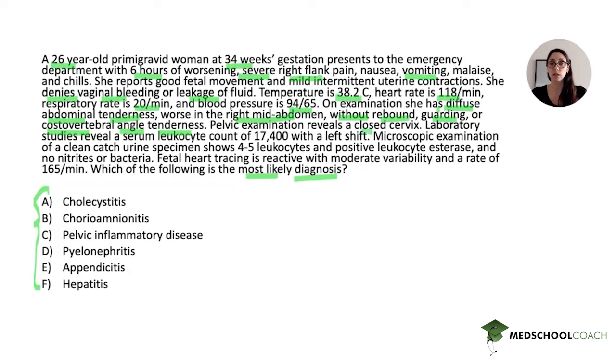Pelvic examination reveals a closed cervix. Laboratory studies reveal a serum leukocyte count of 17,400 with a left shift, and microscopic examination of a clean catch urine specimen shows 4 to 5 leukocytes with positive leukocyte esterase and no nitrites or bacteria. I also recommend highlighting abnormal lab findings. And if you are checking those lab findings with the reference range, try to just check them once and then highlight the abnormal lab finding, and then try not to refer to those reference ranges again, because that will take a lot of time. Fetal heart tracing is reactive with moderate variability and a rate of 165 per minute.